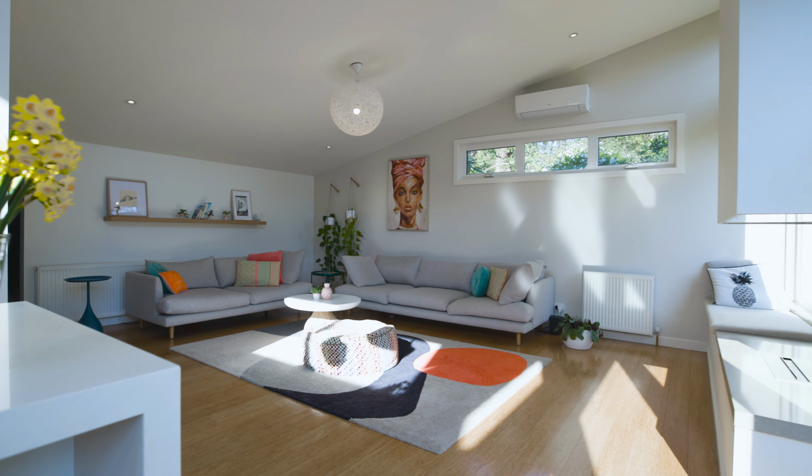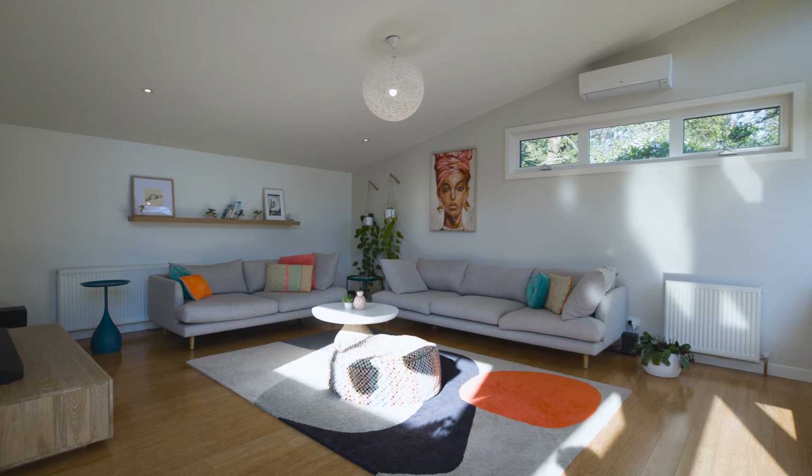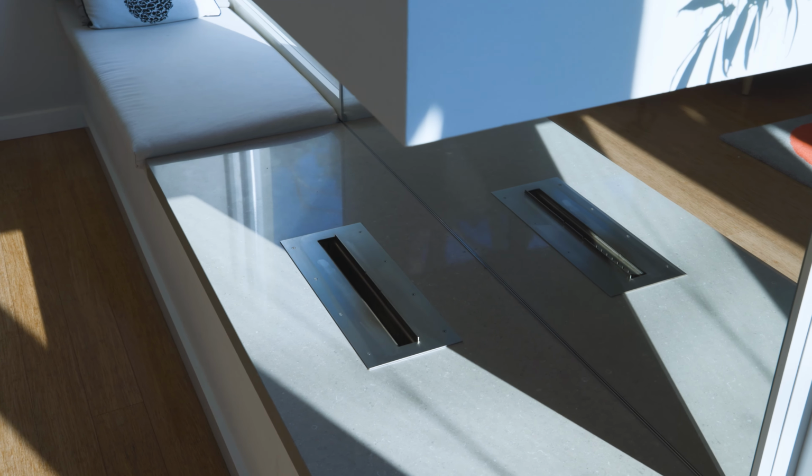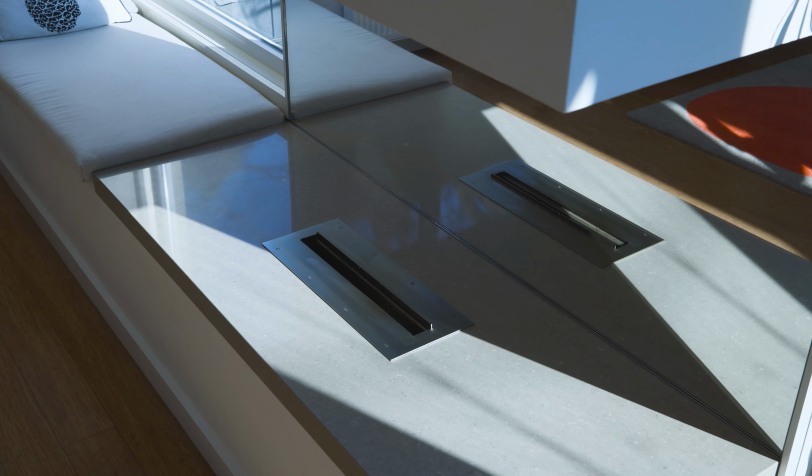Nicole, we're in the family room. I imagine this is where your family would chill out a lot. I mean, it's got different quirky roof line, got the ethanol burner there, which I imagine would be more for atmosphere. What do you love about this room? The real beauty of this room is the green aspect that you have.